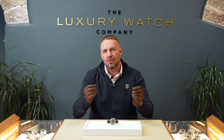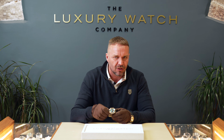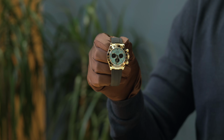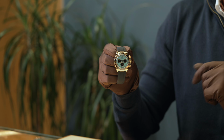Today I'm going to review the unbelievable turquoise blue Tiffany dial Oysterflex Daytona. This is the watch here, so it is of course in yellow gold. It was introduced from Rolex this year at Watches and Wonders. We've been fortunate enough to have 2 in stock. This one here is actually sold to one of our good clients collecting Saturday, so I've rushed to do the review for you guys so you get to know what I think about this watch.